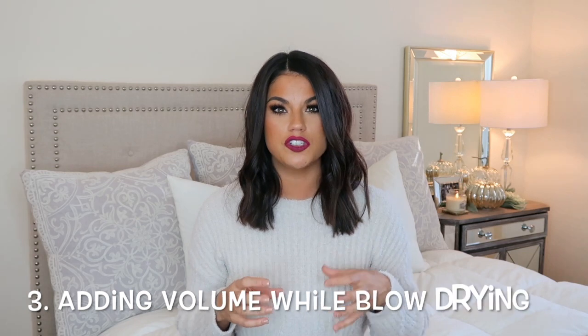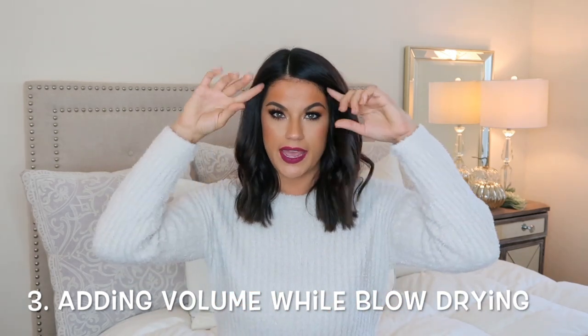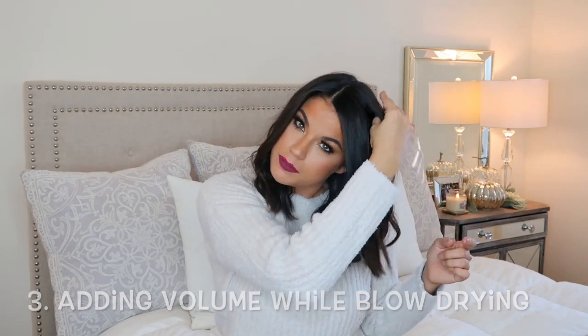So the first thing you want to do is during the blow drying process. Basically what I do is all the hair on the crown of my head, I section it off, and as I'm blow drying, you're gonna wanna blow dry in the opposite direction of the way your hair is growing. So you don't wanna blow dry just this way. You wanna hold your comb and blow dry the opposite direction that your hair is growing. And that will help to create volume right away.